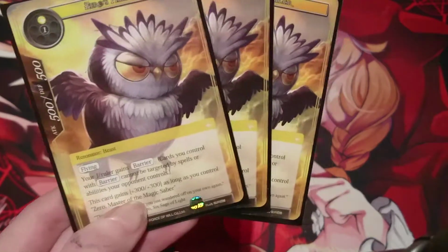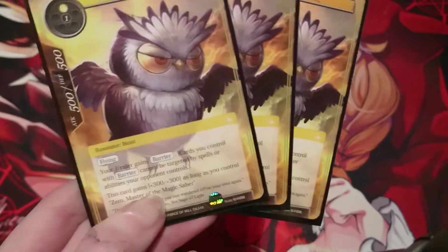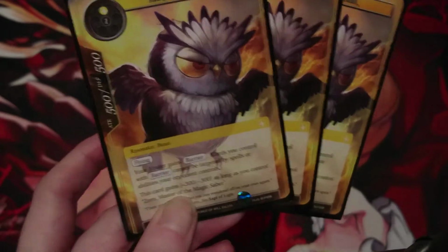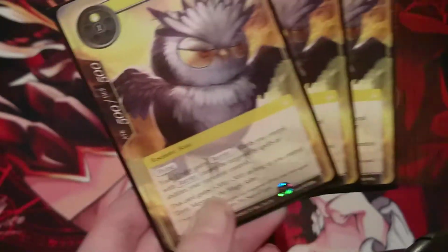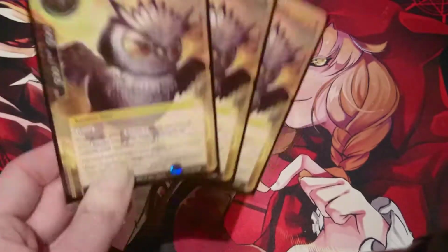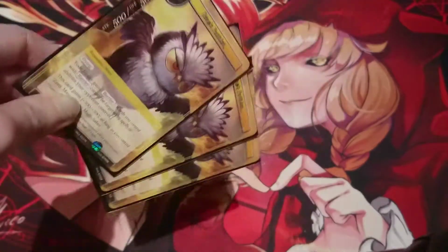The Owl obviously gives our J-Ruler barrier, meaning that they can't be destroyed by the Moonbeam, and also it's another flyer to add to our team. So if we don't have enough angels, and we have multiple copies of the Owl out, then we can make sure that we protect our ruler and maybe chump block something that's flying.